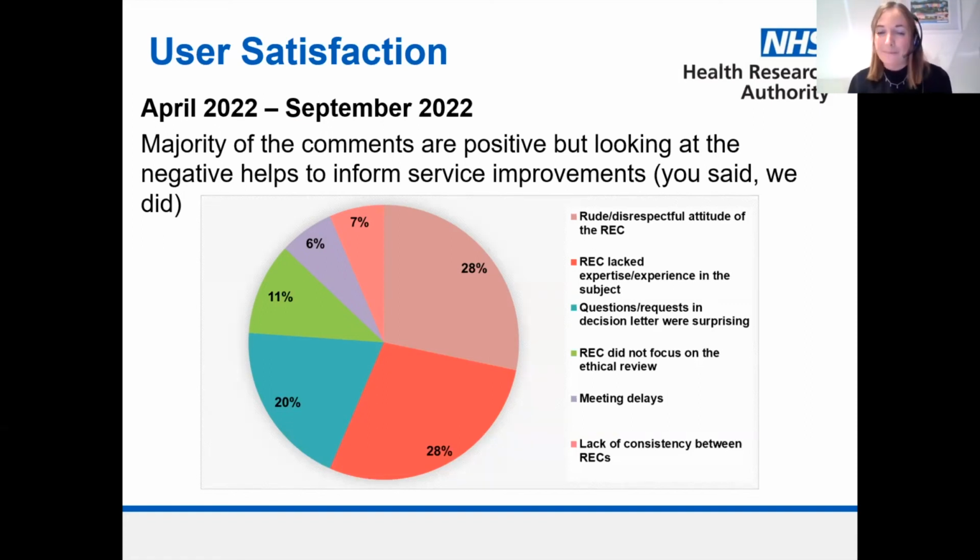So the main negative themes that come through tend to be a perception that the REC lacked the relevant expertise in a particular type of study. That often happens with qualitative research. I find we get quite a bit of feedback from qualitative researchers saying they don't think the committee had the expertise to understand their methodology.